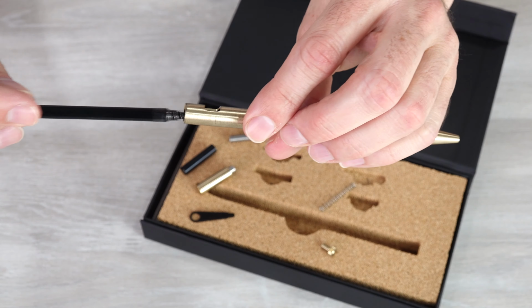Otherwise though, it is all metal like I mentioned, so there's no parts to break, there's no parts to wear out. The bolt action is nice and smooth. It's fun to play with, as all bolt actions are. Very reliable, very comfortable to write with, so I do recommend it.